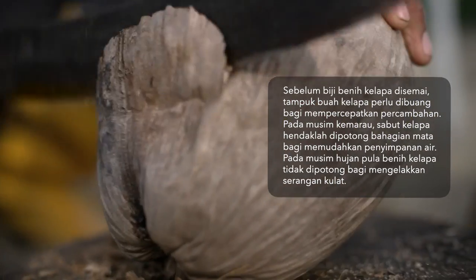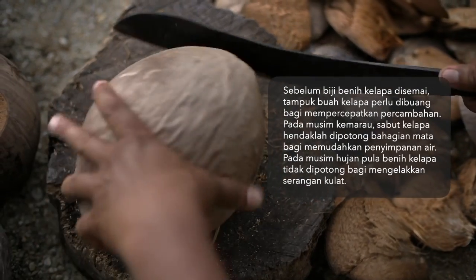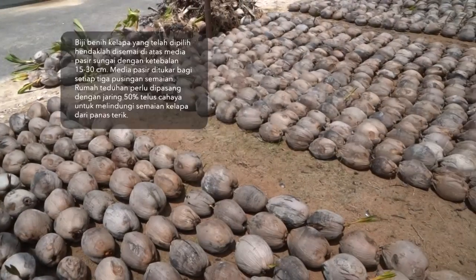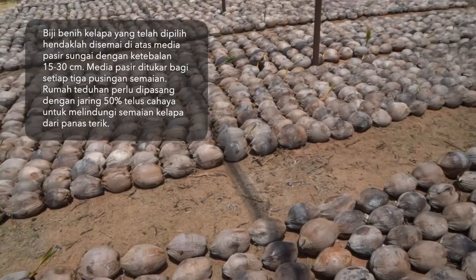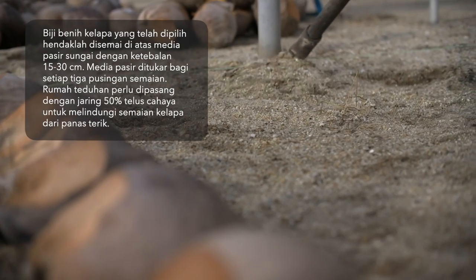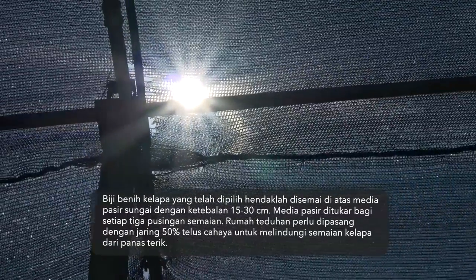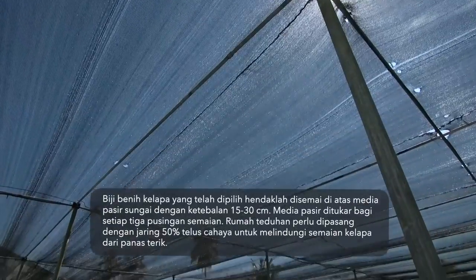During the drought season, the coconut husk is chipped to ease water storage. Meanwhile, during the rainy season, the coconut seedling is not chipped to prevent fungus infection. Selected coconut seedlings are arranged on a sand riverbed with a thickness of 15 to 30 centimeters. Nursery beds should get changed every 3 rounds of seedling process. The nursery site should be shaded with a net at 50% light intensity to protect the coconut seedling from scorching heat.